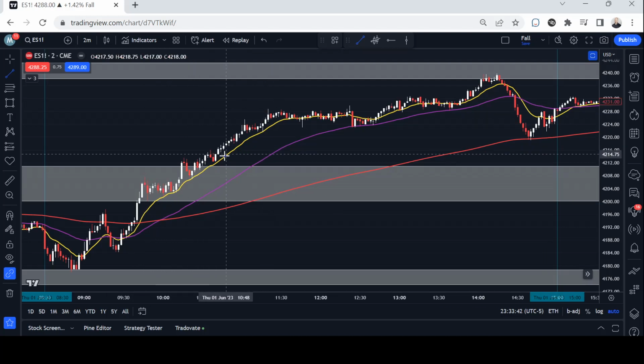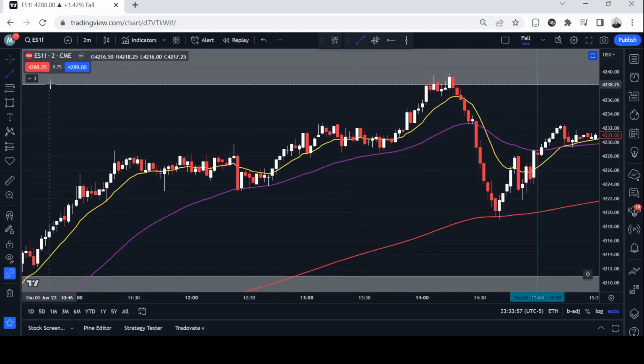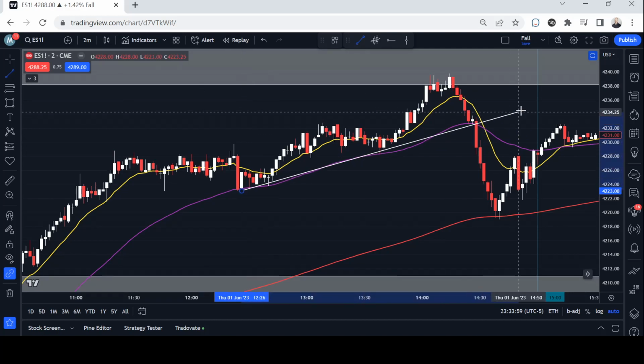So now that we're in the zone, we're looking for a move out of it. But I think we marked this on my review from Thursday, you had this area where you could draw horizontal lines. As soon as it broke it, you could have got in and ridden that up. I was playing some things, but I want to show you the big move first and how I caught this one here, and it basically almost made the day.